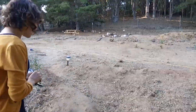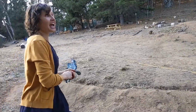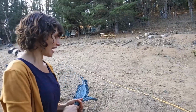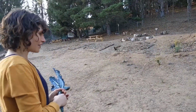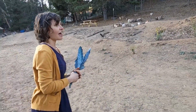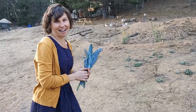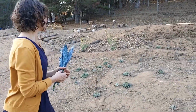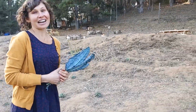You may be wondering why we chose this rather challenging plot for Terra Cultura. And we had that thought too. When we first started looking for land, we thought a lot about what makes prime agricultural land, and this is not it. The steep slope, the sandy soil, the erosion issues creates a lot of challenges.